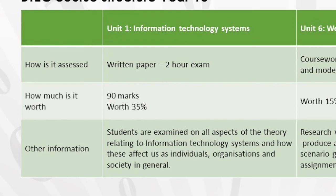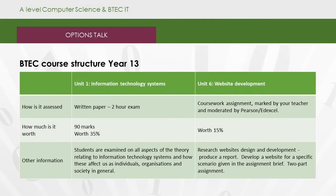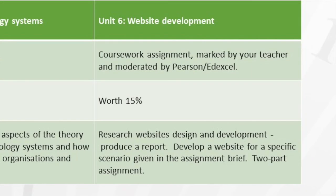A traditional written paper. The final module, the second one in Year 13, is another coursework module, and this is about website development. It's researching websites and producing a report on different kinds of website development and the theory of creating websites. And then the second part of the assignment is to develop a website for a specific scenario, and the students actually go on to make a fully functioning website as part of that coursework.